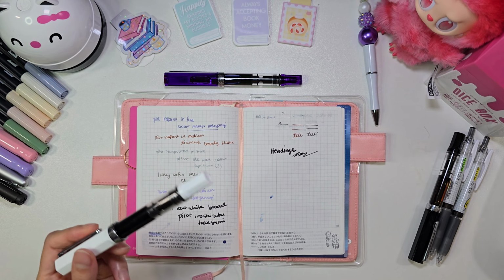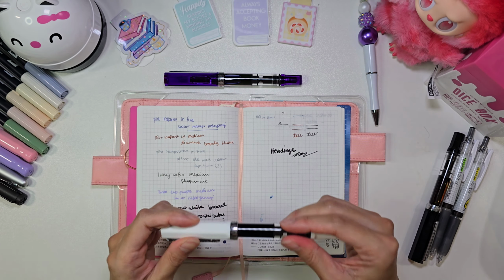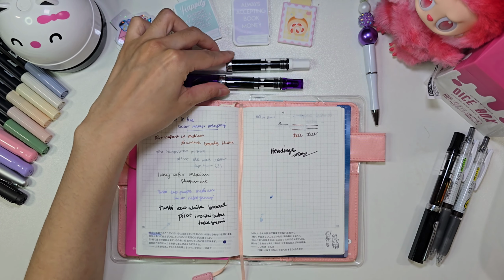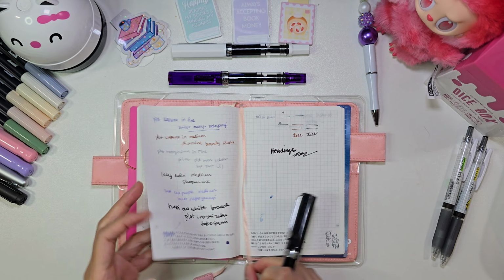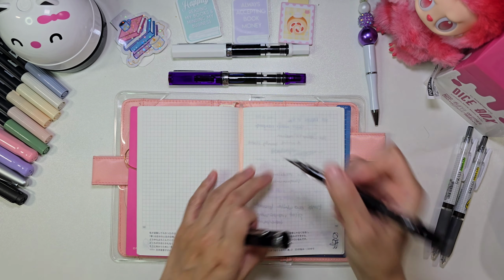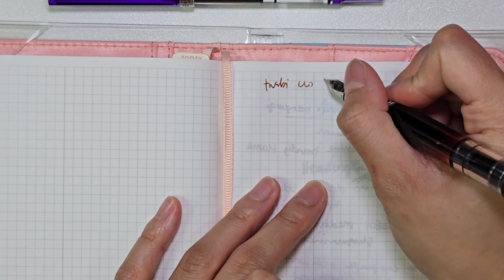That was in this pen, but yeah, never again. One broad tip is enough for me. And then we have our other Eco, which we're gonna move here. This Eco is TWSBI Eco Black.